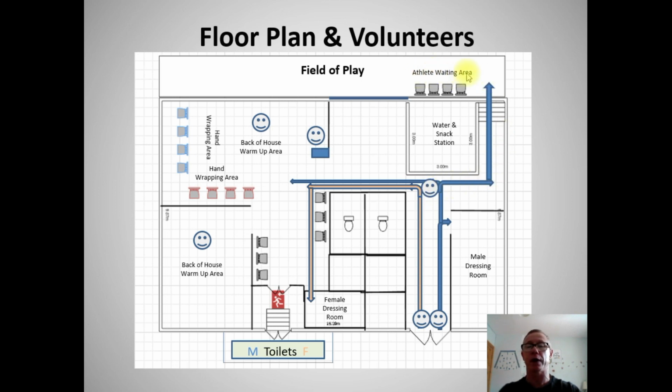If you look at the top right hand corner here, this is where the excess sat. So from bouts 5, 6, 7, 8, 9, 10. So it was a 10 bout card. This is where the excess of athletes sat with their coaches. When bout 1 was about to walk, we called in bout 5. When bout 2 was about to walk, we called in bout 6, and so on and so forth. The reason we did it was to keep the numbers in the back of house down.